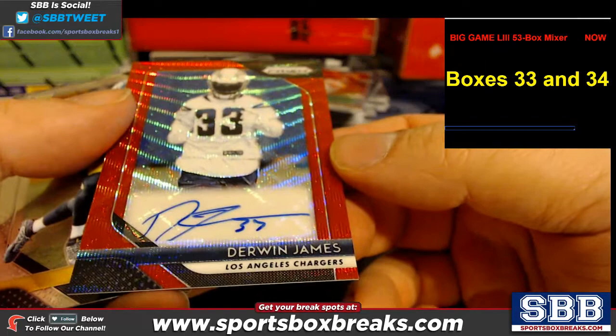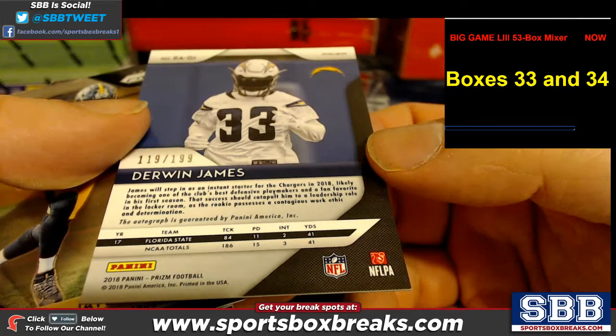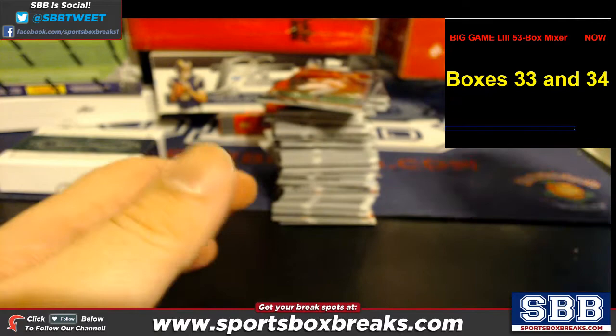Red Wavy! Derwin James! To 199! Tommaso G! Here we go. Tommaso G! 199, Derwin James, red. Very nice. Good start. Good box. Tough pull. Keep saying words here.